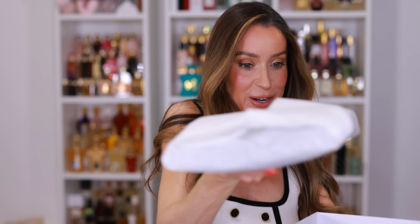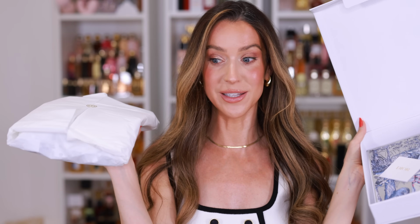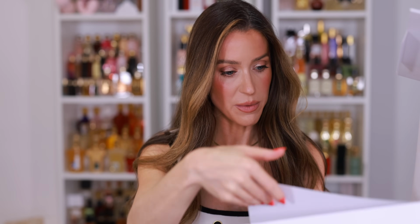I don't necessarily want to take all of the pieces. Oh yeah, it looks like they're just taped in there with tissue, so I don't want all of the puzzle pieces spilling all over the floor. But there is a little Dior booklet, and I'm guessing this is what the puzzle must look like. With the giant star, it's the Christian Dior around the world.